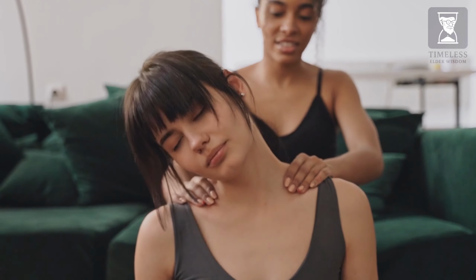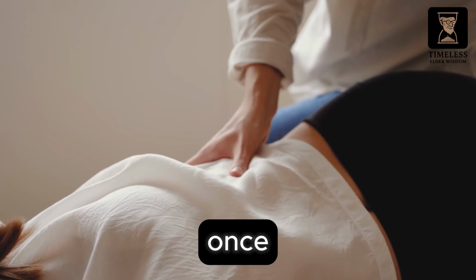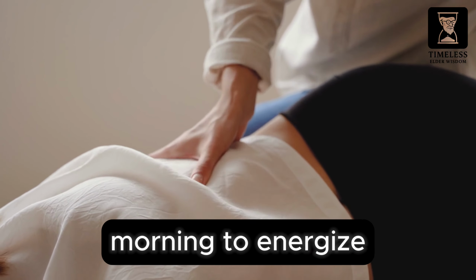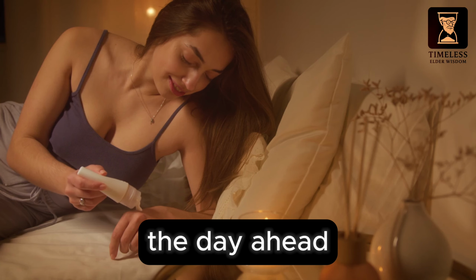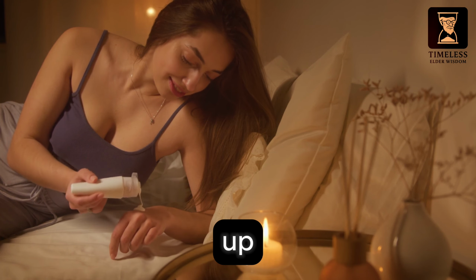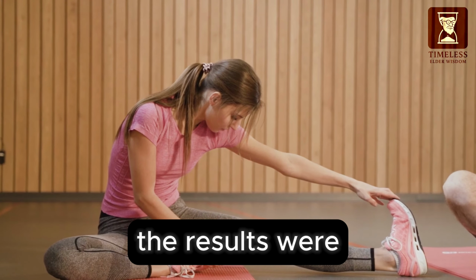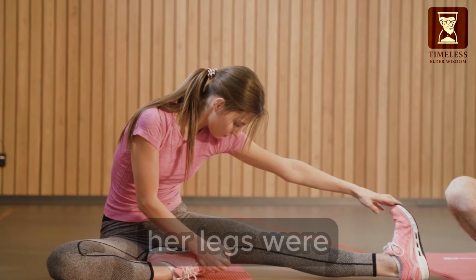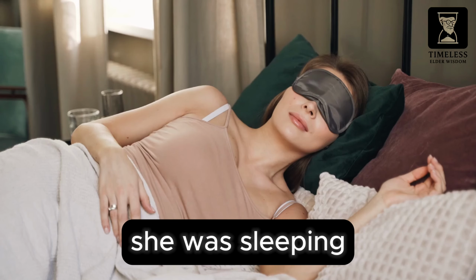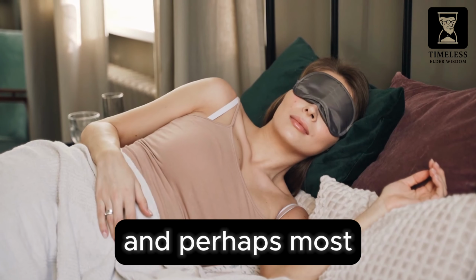The best time to apply rosemary oil is right after a warm shower. Your skin is clean, your pores are open, and your muscles are already relaxed. It's like setting the stage for healing to begin. But even if you haven't showered, just make sure your legs are clean and dry. That's enough. Grace would start by holding the small glass bottle in her hands to warm it slightly.